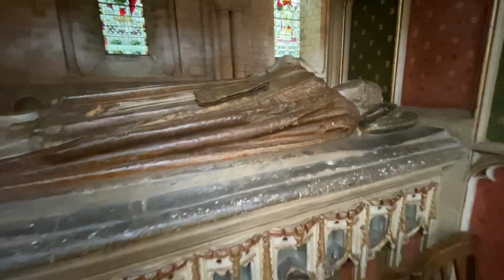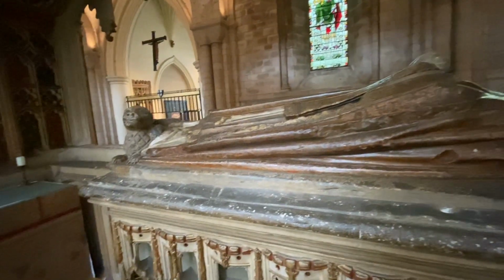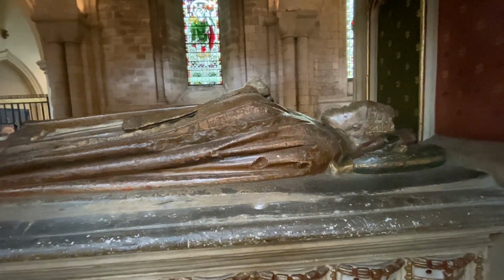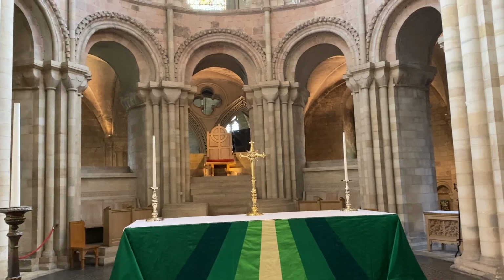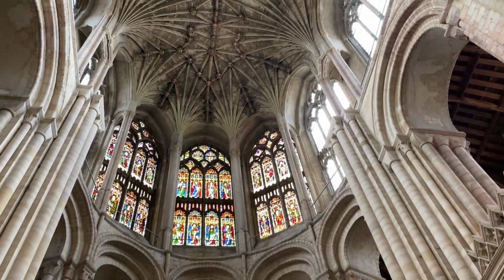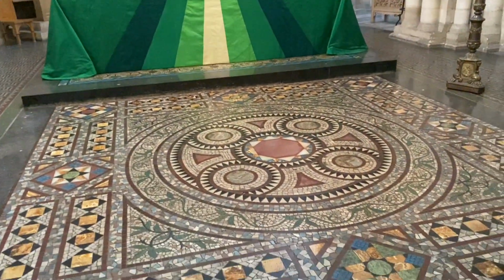In front of me now is Bishop James Goldwell. He was the guy responsible for making the spire stone. But look around here, look at this, more Norman painting work. Beautiful. And here we are then, this is the Bishop's Throne. As you can see earlier, look at that. Gorgeous. And the floor isn't bad either, look at this.